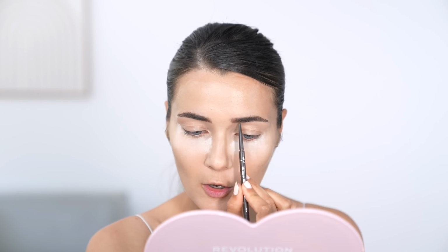Remember, brows are not twins, they're sisters, so if they don't match, it's okay. And in my case, one of my brows is more bushy than the other, and it's fine. I've accepted it.